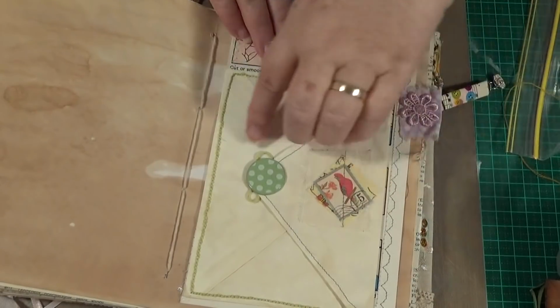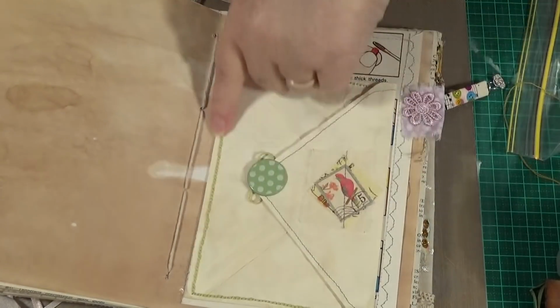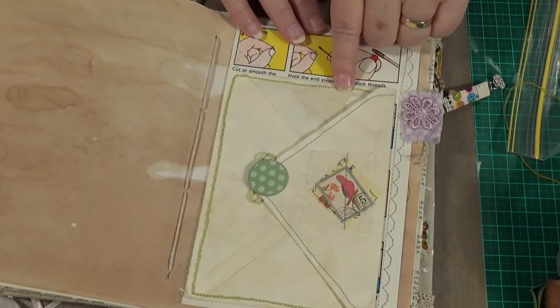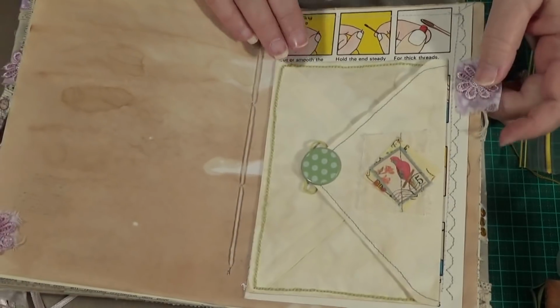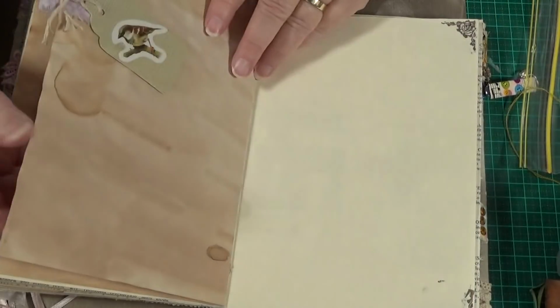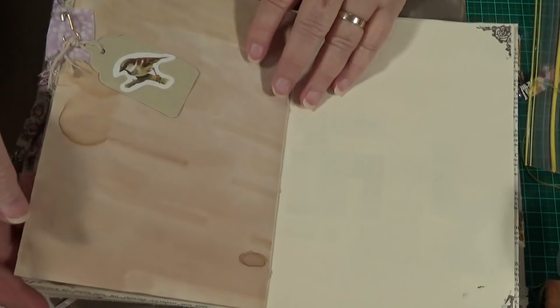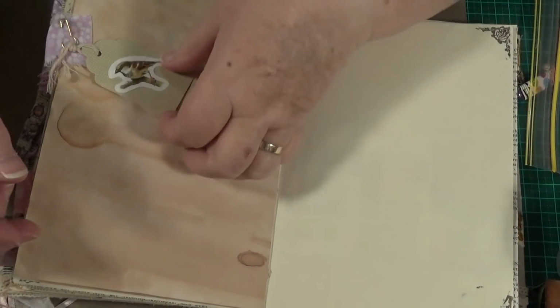And I stitched around the outside of this with the machine, and I used the embroidery thread in the bobbin to do that. Okay, it looks like a very thick page, but it's right. Okay, so look at this space.